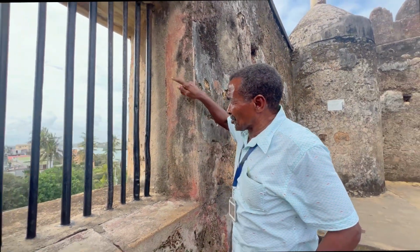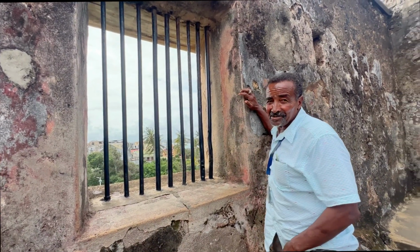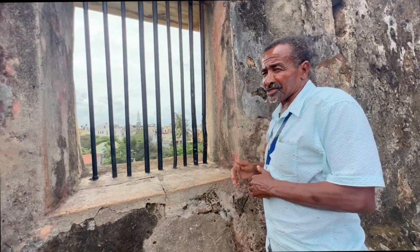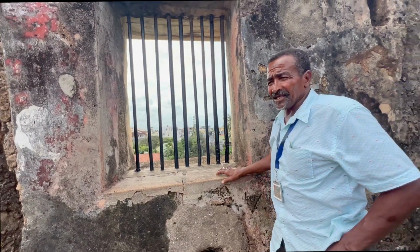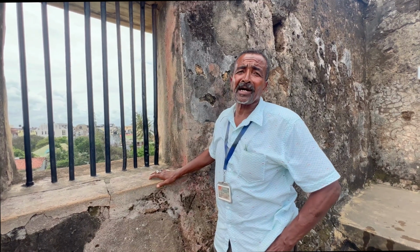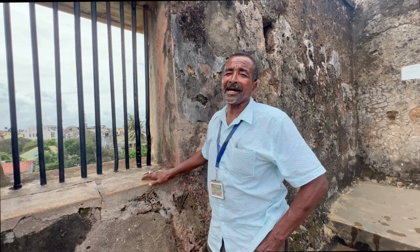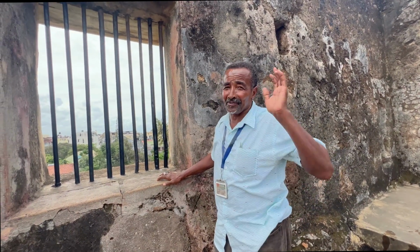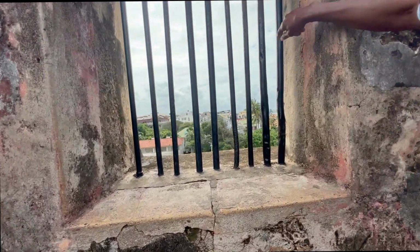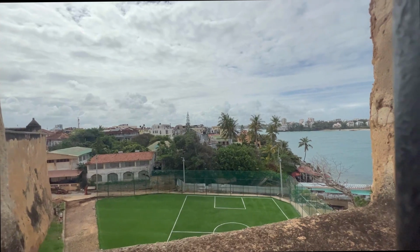So when the British made the bombardment in 1873, everything went like that. Even the chapel at the center was blown down at that time by Royal Navy ships, HMS Nassau and HMS Barracuda. They were the ones who bombarded Fort Jesus. If you have learned of the 45 minutes war, Zanzibar, headquarters of the King Sultan, bombarded Fort Jesus. That is the time missionaries came to Mombasa.